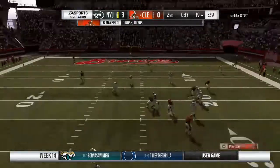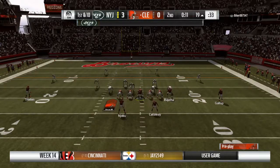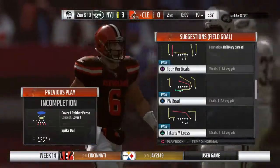It's a gain of 10, and the Browns are going to get a first down. First down now, but that clock rolling. Clock will stop as he's able to get up and spike it here.